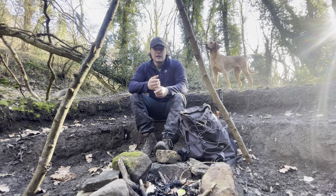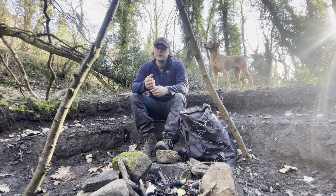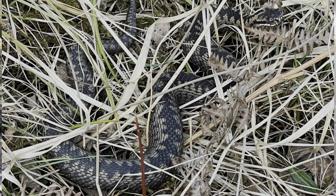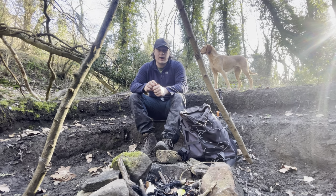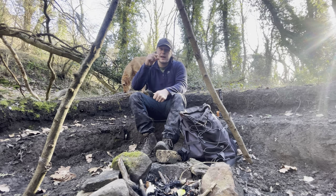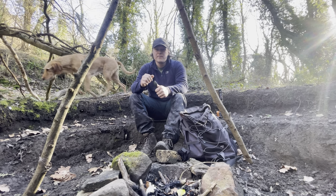Recognising the animal, so if you do see the snake and you think, is this an adder? I'm going to put a picture of an adder up right now. As you can see by the picture, it's got a black diamond pattern on its back, going all the way down its spine. They're normally grey or brown, depending on the time of year and the age of the snake. But it's that black spine that you should be looking out for.